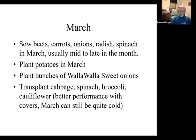That really ends up fast, usually about the second week, maybe a third week of March. Those are gone for the year. There's just a very narrow window you can do that.